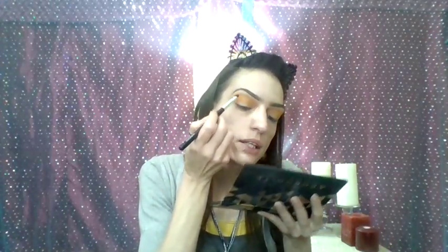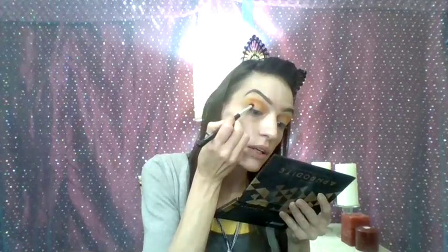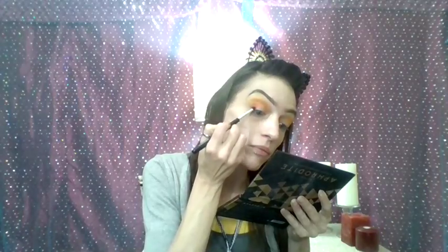Okay, so I am going to switch to this mirror because it is a little bit smaller and easier to work with, and we're just going to dive into this bright red. Okay, that coats the brush like crazy. Look how much it coated the brush. Now I'm just going to apply this into the end of my crease just slightly.